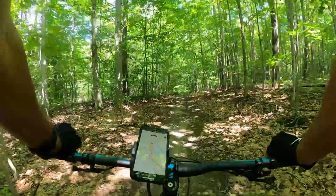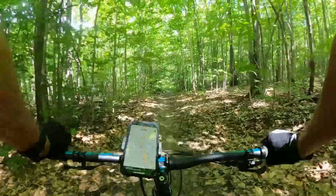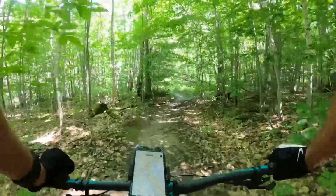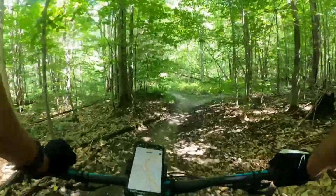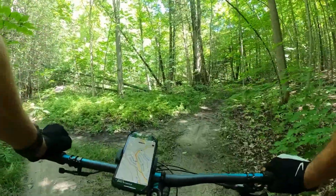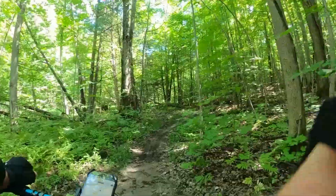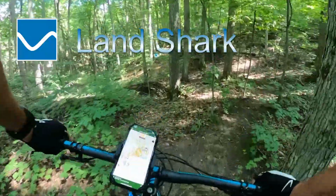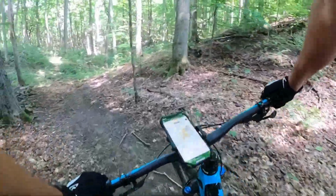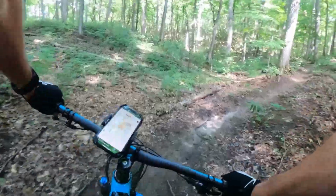So the bomb hole trail was super tight and technical, like really super tight switchbacks coming down the side of the hill. This is just a little connector trail here, which brings us to Land Shark, which we're gonna try next. This is still Land Shark. It's kind of a long, steady climb, although this is a little bit of a downhill here.